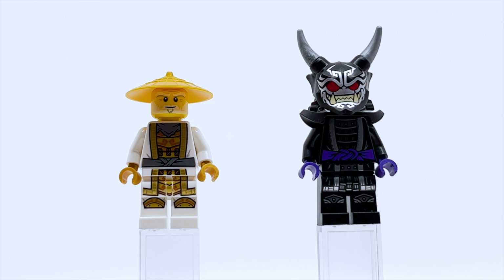It's so cool to see a battle-ready Wu, right? I feel like we don't see that too often. The only other time I could think of that we got that was Master of the Mountain. But yeah, it looks super nice here. There he is with his hat removed as well.